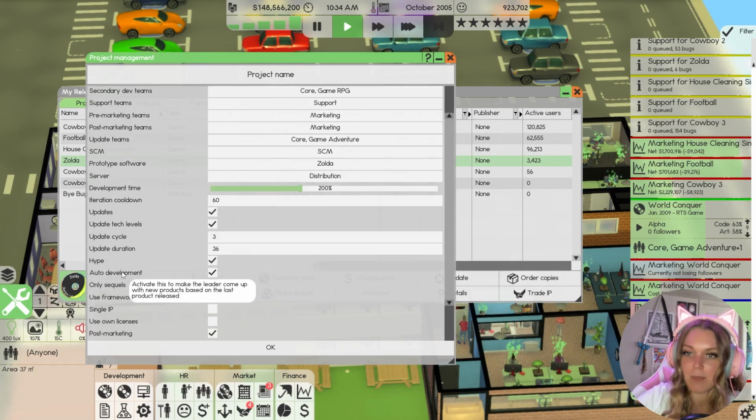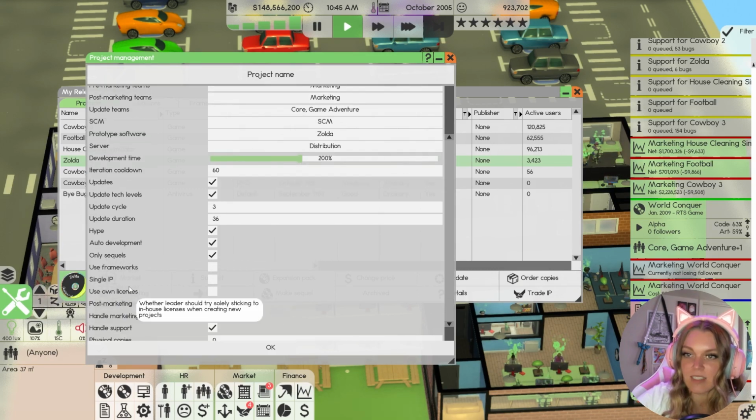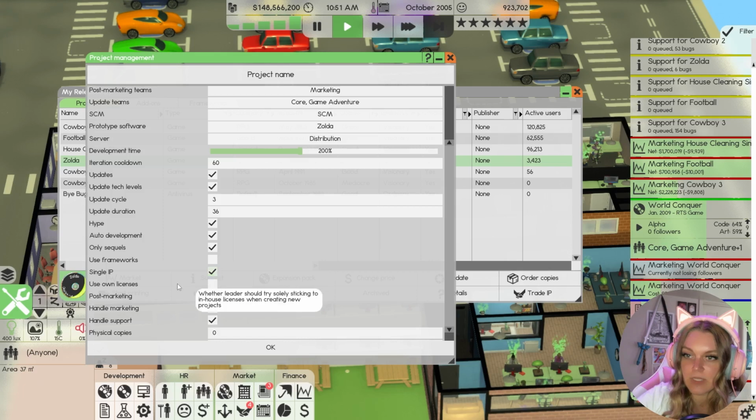We want them to hype. They're going to do auto development. They're only going to do sequels and use frameworks. We're going to say no, because that's going to cost us money. We don't have any of our own frameworks. Let's go ahead and do a single IP.